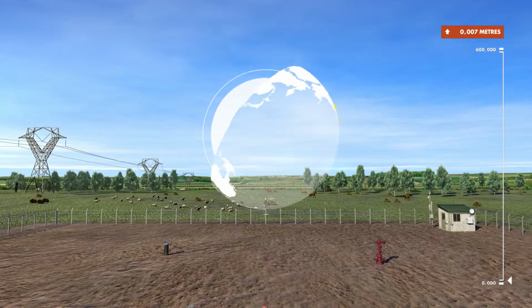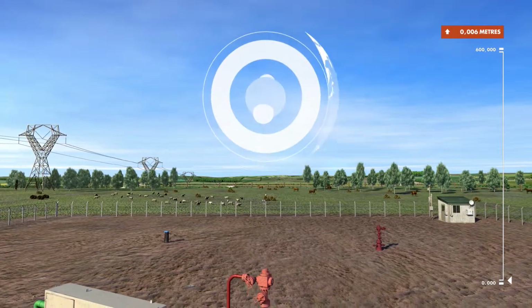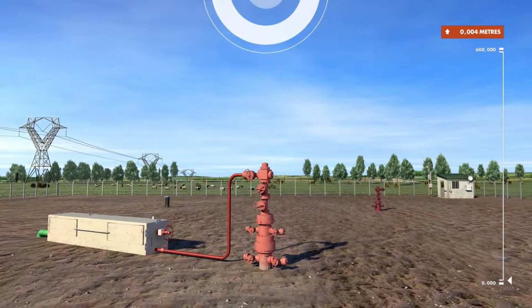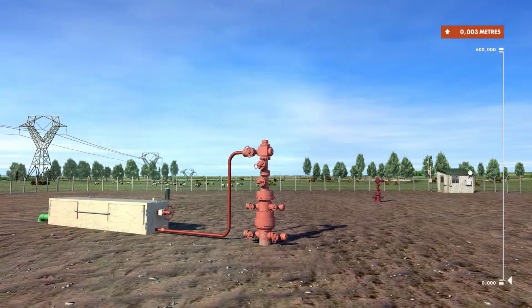These help demonstrate the viability of this technology to combat climate change. And the knowledge that Quest provides represents a small but important step in the journey toward a lower carbon future for us all.